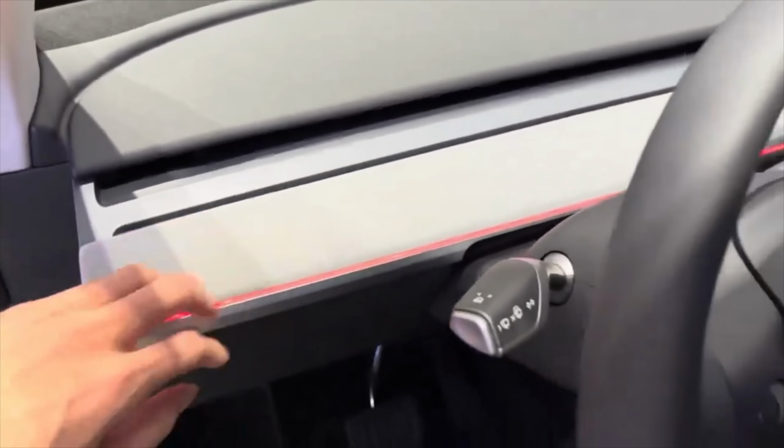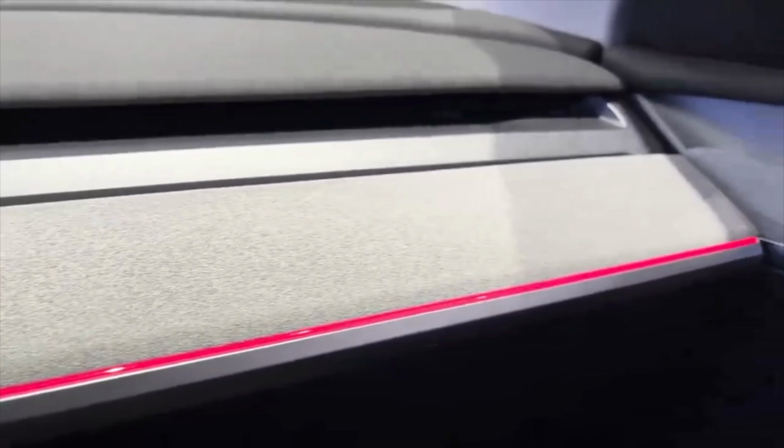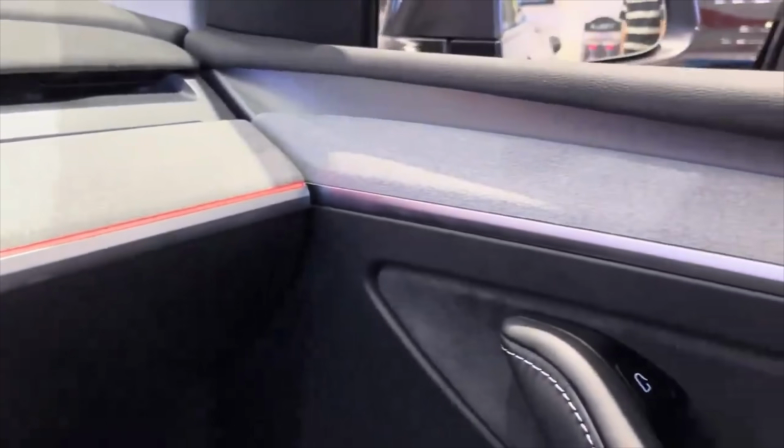Tesla knows in China they need to bring their most competitive edge to compete with the different EV makers there. And what they did was replace the wood trim with a soft touch fabric material that looks a little bit more modern. And also they included an RGB light strip in that center piece as well. That isn't the wraparound RGB like we've got in the new Model 3. That's coming with the Juniper refresh.